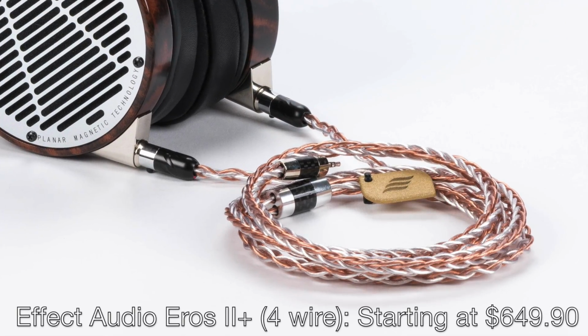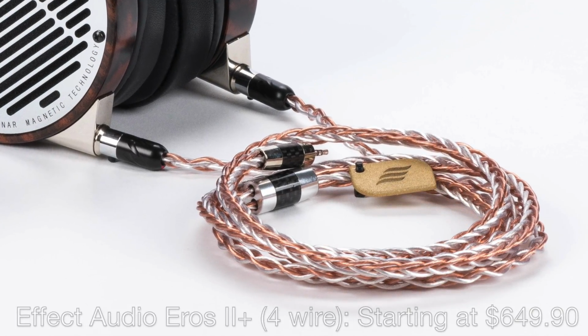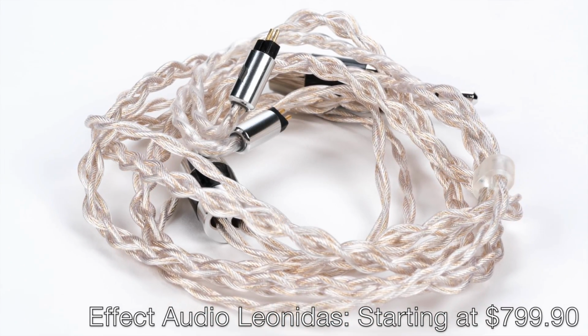Effect Audio has been a very respected audio cable maker in the most sophisticated, most discerning portable audio markets. They're based in Singapore, perhaps the most knowledgeable community of IEM enthusiasts in the world, and while they do make cables of all types, it's perhaps their in-ear monitor cables that Effect Audio is best known for.